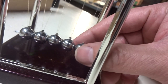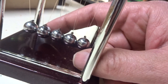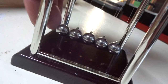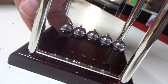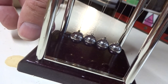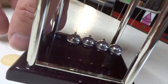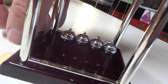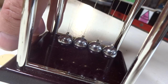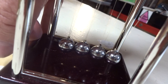When the ball hits, it transfers that energy from one ball to the next, and then to the next, and then to the next. But the last ball has no other ball beside it to transfer its energy to, so it travels outwards almost as high, and it would be as high if we were outside of friction and heat from the system due to being in our atmosphere and producing, according to the law of entropy, heat, which wastes the energy and takes energy out of the system. The ball would reach the same height and continue forever.